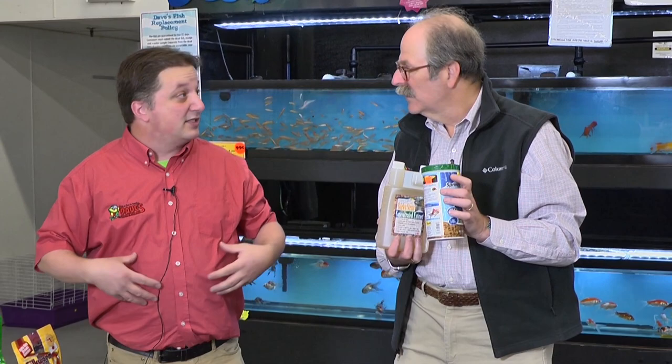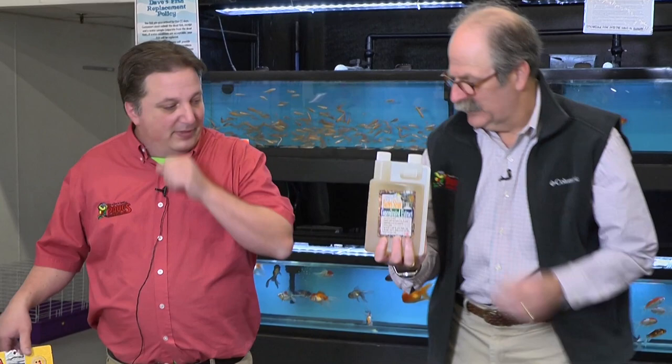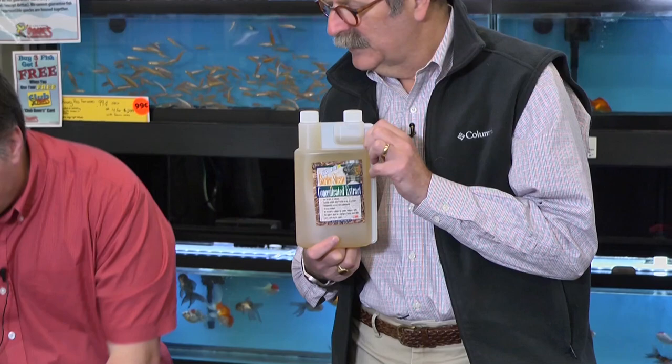Okay. And what is this? That is barley liquid. What this does is it's actually a liquid form of barley straw. As this decomposes, it creates an enzyme.